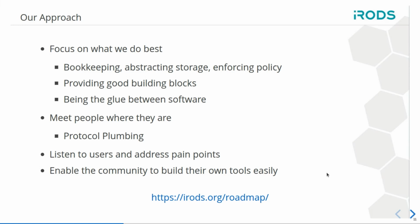We also want to meet people where they are. I'm going to talk more about this shortly. And like with any other software, we always want to listen to our users and address any kind of pain points that they find with the software, right? So we're always listening to the community. And when an out of the box solution that we provide does not meet a particular need, right, we want to enable the community to build their own custom solutions on top of the platform, in case our tools do not fit quite right. Either because we might provide too many options or there might not be enough options, right?